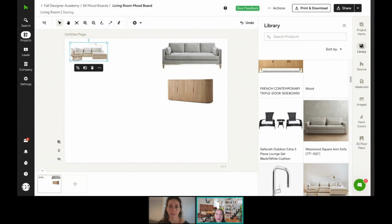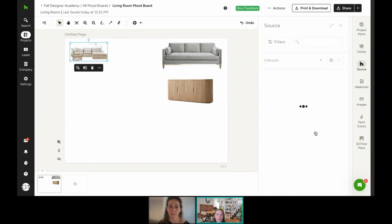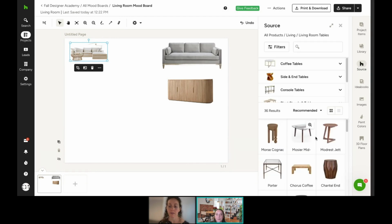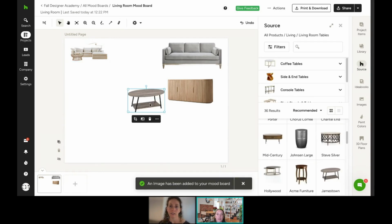If you have not added an item to your library, maybe you want to browse the Houzz Marketplace to add items to your mood board. You can click on this source feature, and then this will show you the different sections of furniture that you can source from. So maybe we want to, again, go to living room. We can scroll through and see maybe we want living room table. And now I can go ahead and add any of these items into my mood board.